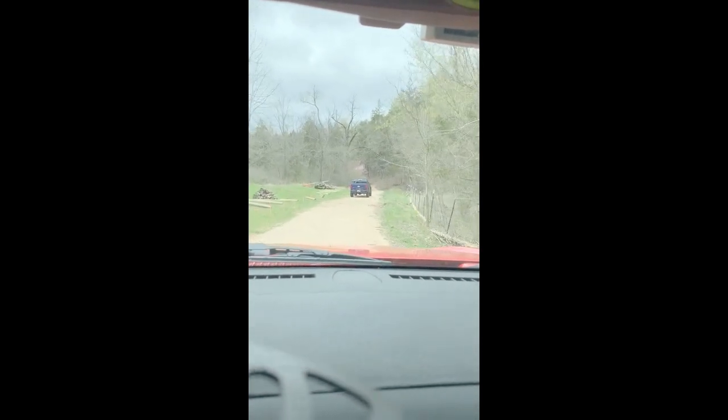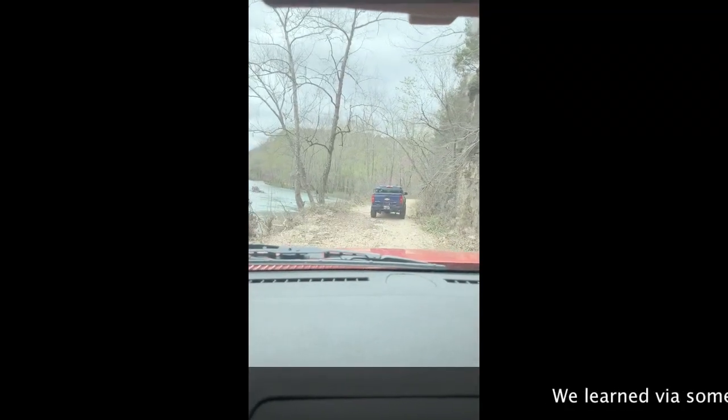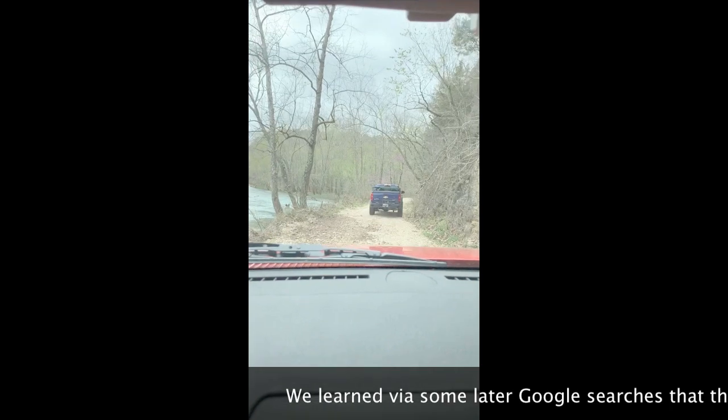Maybe. That was a serious obstacle. I just drove over some horse apples. Photo moment here for the vehicle. This is gorgeous.